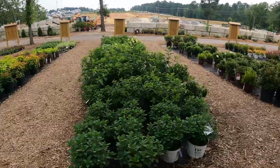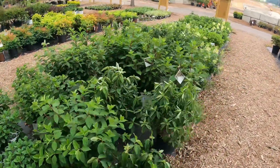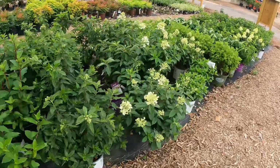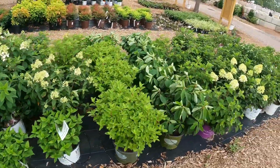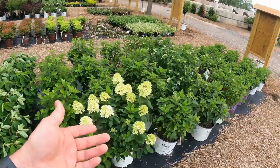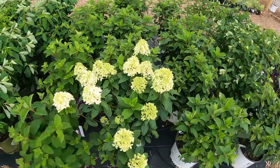Let's walk down here real quick, guys. We've got a row of full sun hydrangeas, or your Hydrangea paniculata, and ours at home are starting to open up, just as well as a lot of these down here. These have become really popular over the past few years just because they're pretty dang easy, and they can take full sun, and you get these huge blooms.